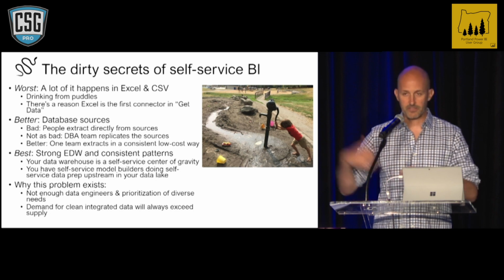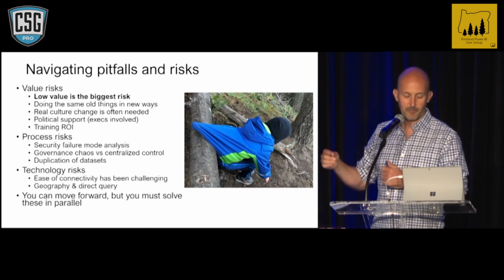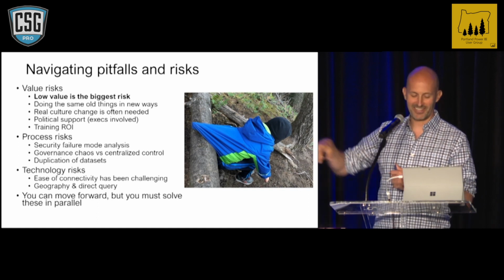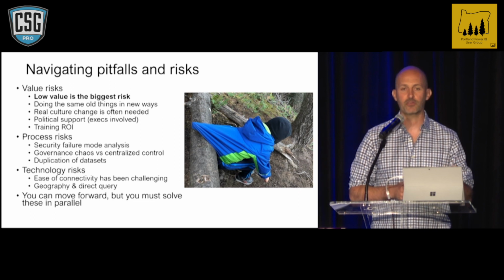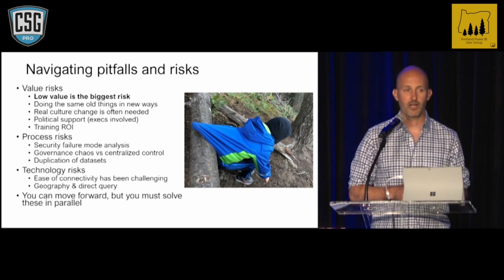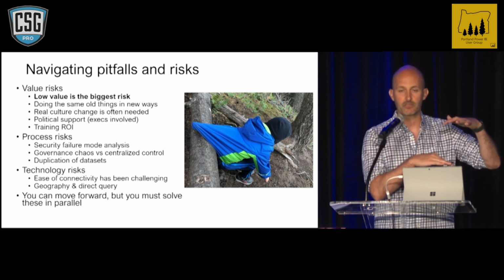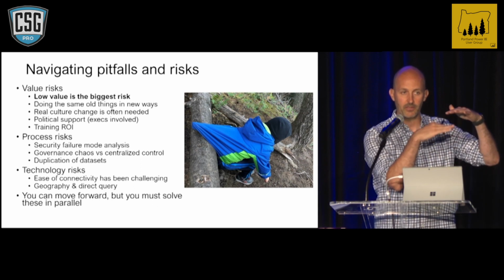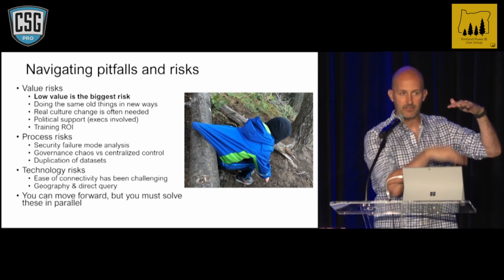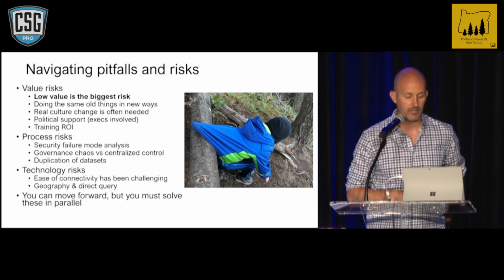So this was my son. We were hiking, and he's smiling. He's not being abused here. But he jumped over this log and snagged his jacket. So there's pitfalls that you're going to run into. I think low value is the biggest risk. You can amplify your value based on how you layer dependencies, like the data you provision to the folks, the training you put in. Each one of these things you add, if you do it correctly, magnifies the value you get out of a deployment.